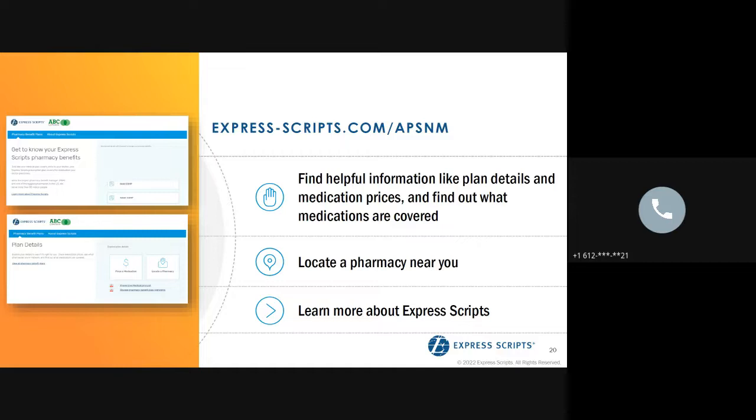It also has helpful PDFs related to the formulary. So you're able to see some of those common medications that are covered, what's excluded, and what the alternatives are. It's a great resource to keep in mind that's there for you.